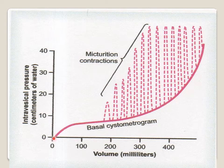When there is a collection of urine of 0 inside the bladder, the intravesicular pressure will be 0 as well. Once there is a collection of urine of about 30 to 50 milliliters, the intravesicular pressure increases to about 5 up to 10 centimeters of water. When there is more collection of urine, to about 200 up to 300 milliliters, there is a slight increase in the intravesicular pressure.